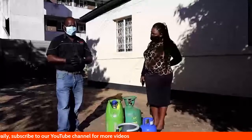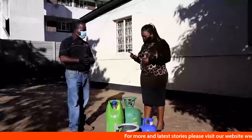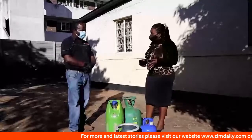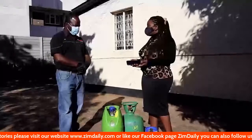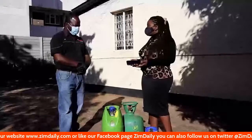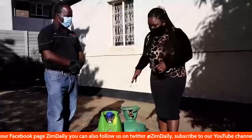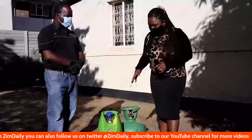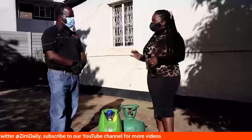Excellent. And are there any trusted suppliers of these bottles? Because everybody seems to be selling bottles. Even if you go to some refilling centers, they've got bottles that they're selling. Sometimes you realize that they're not exactly new, or they've been painted. They look very nice, but you see that they're really not new. What would you recommend for our consumers at home?